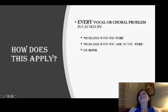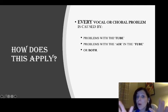To that end, to simplify this down even further and get closer to what you're thinking about in your own singing land, everything you run into in a vocal situation, so whether you're in your choral rehearsal or you're in your voice lesson or you're in the practice room or you're in the car, wherever it is you're singing, when something pops up that you might consider to be a vocal issue or a problem or something you want to change in some capacity, any of those things are going to be, at the base level, either a problem with the tube or a problem with the air going through the tube or a combination of the two. I mean everything. Intonation problems. If a note is pushing sharp or flat, it's a problem with the tube or a problem with the air in the tube or both.